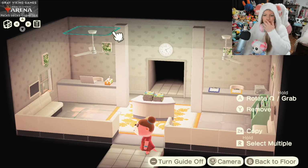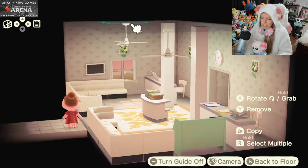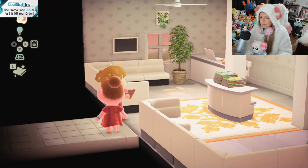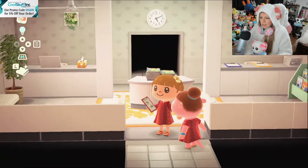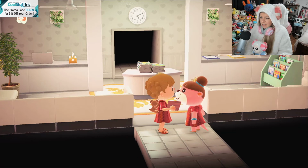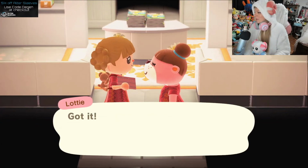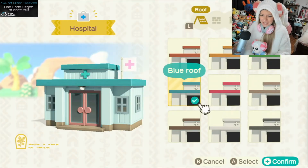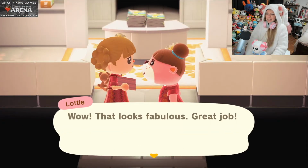Lottie, I think we're done. I might come back later and do something, but I mean, this is probably as good as it gets. I could add a plant in the corner. I've made a hospital. I made a hospital, Lottie. Can I look at the exterior again? I don't remember what it looks like. I just want to see what I did. Oh. All right. Thanks.